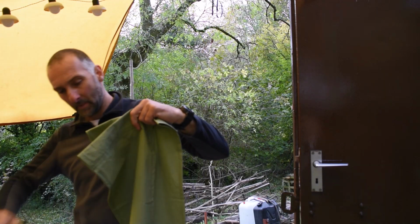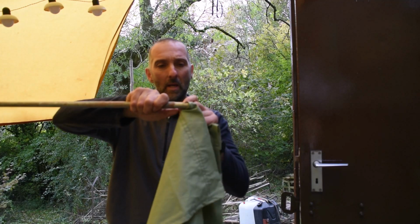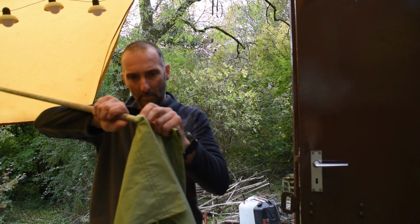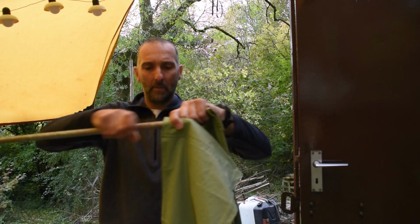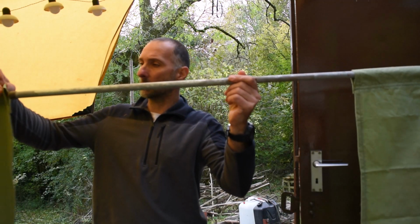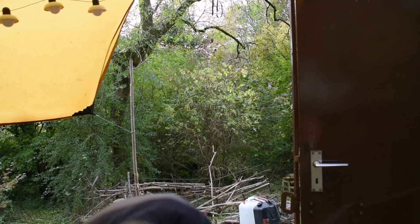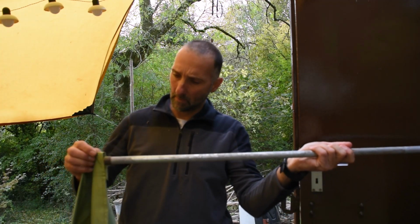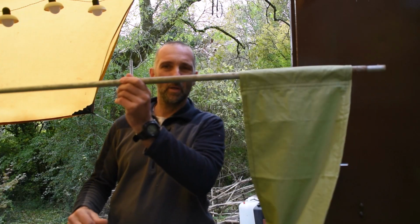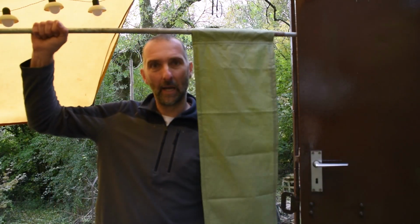So the plan is to rig up some way of fixing these. Oh, I'm going to make a right pig's ear of this bit. So onto the poles either side, fix the poles up. Oh no, oh no, oh no. Fix the poles up either side. You get the idea, either side of the window. So that's what we're going to do. Beautification.